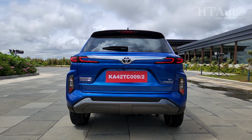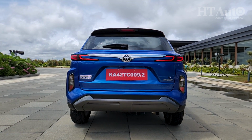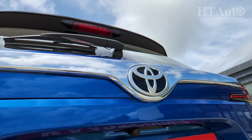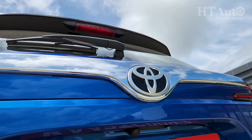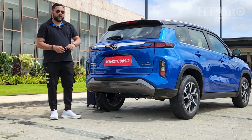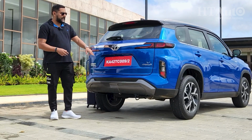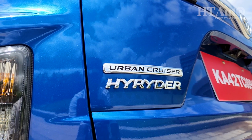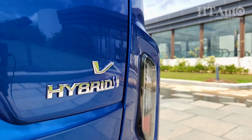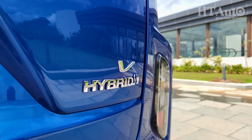That same sporty nature of the visual element on the face of this car continues at the rear. That's courtesy massively of the split LED tail light units that you see here. There is a strong chrome garnish on the tail, and you get several logos and branding. So you get the Toyota logo in the middle, there is the Urban Cruiser HyRyder on the left, and if it wasn't already evident from the side, this is the hybrid, so you get that logo as well.